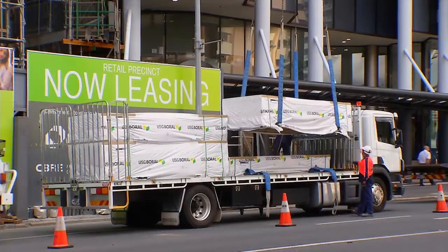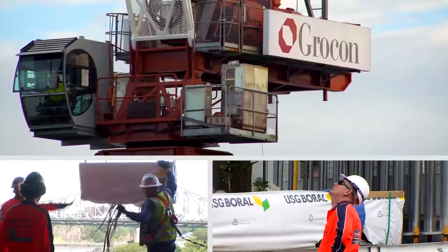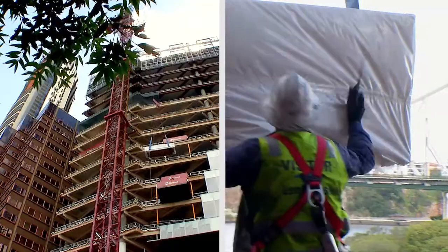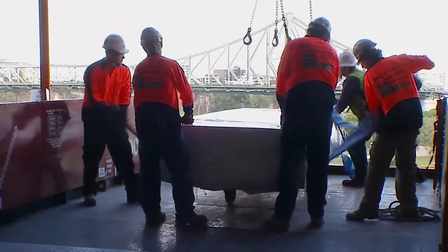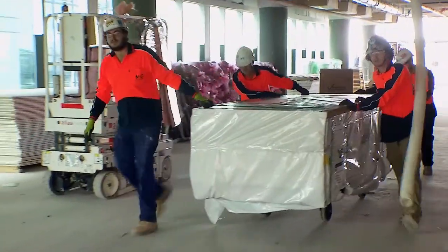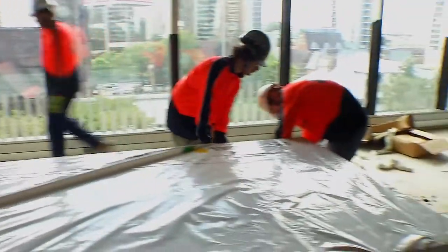The deliveries of sheetrock from USG Boral are tightly scheduled because we have to book crane time to lift the packs up to the Preston loading bays. Then our guys unload the packs and distribute them around the floor to where the board will be installed.